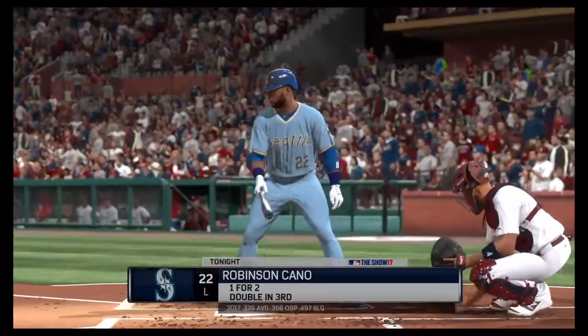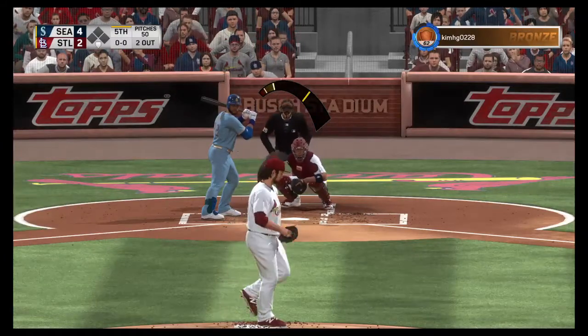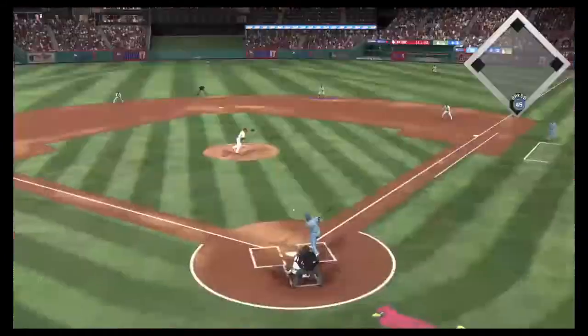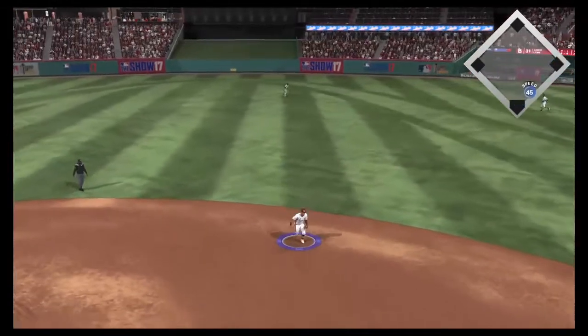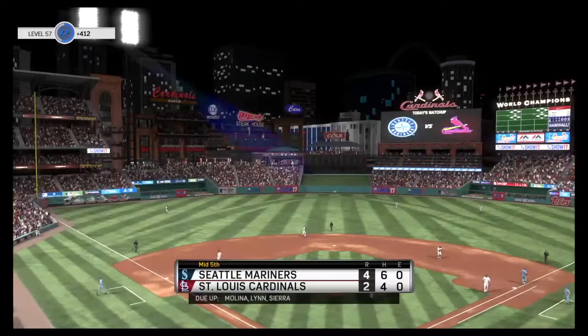Here comes the second baseman, Robinson Cano. 1 for 2 with a double on his line thus far. This should end the inning as it's sent out to second. Throw on to Carpenter gets him, and that ends the inning.